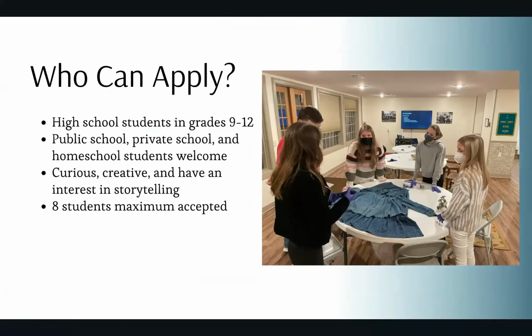All right, so who can apply for the Apprentice program? You just need to be in high school, 9th through 12th grade. You can be enrolled in public, private, or even homeschool. We also aren't restricted to just Thomasville or Thomas County. Last year, we had one student from Tallahassee, and we've already had an application for a student from Tallahassee to join this new class. But we do cap it at 8 students.